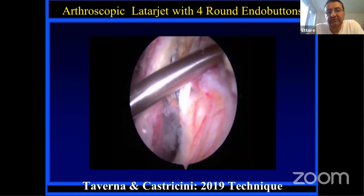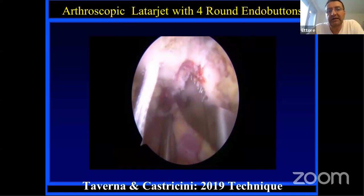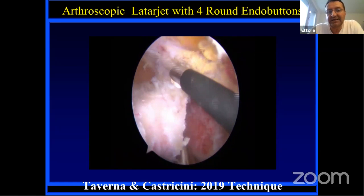Quite, you see the subscap split, and you see that in this fashion we don't need to use so many instruments and spreaders, because with two couples of round and the button, just pulling and releasing the way I've shown you for the bone block, it's simpler to use the graft. So one surgeon says, "Oh, I'm using one because it's simpler."